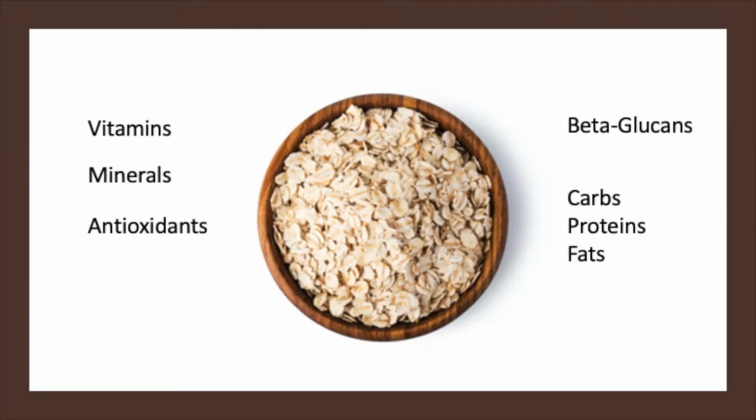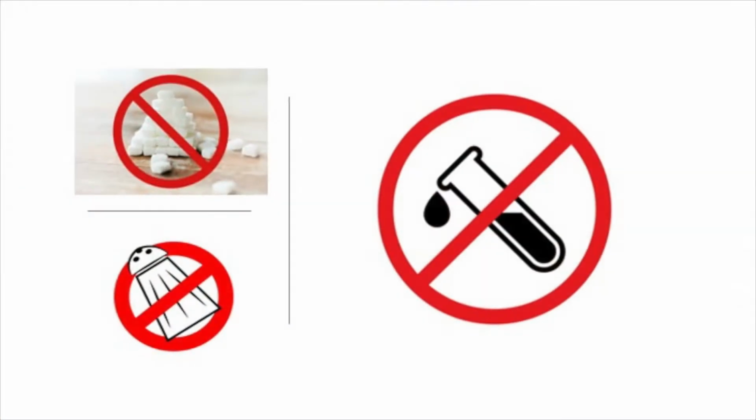The fiber also does a great job in helping you feel full longer, aiding in weight loss. Oatmeal also contains your carbs, your proteins, and your fats, but without the added sugars, salts, additives, and all the other unnecessary stuff that a more processed food would have, thus improving your overall health. So the bottom line is that oats is a good food to eat for diabetics.